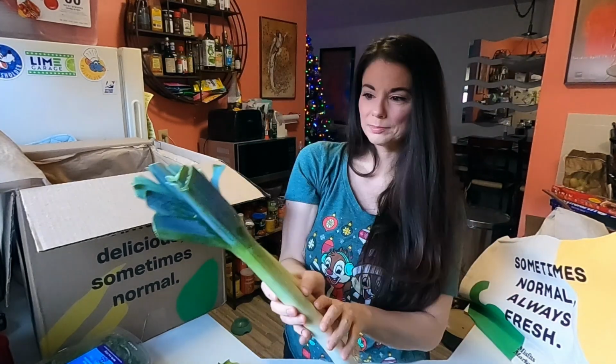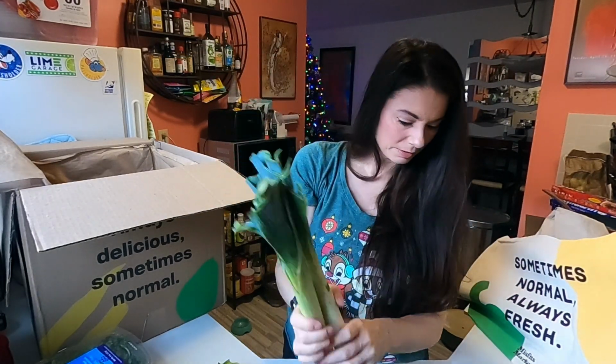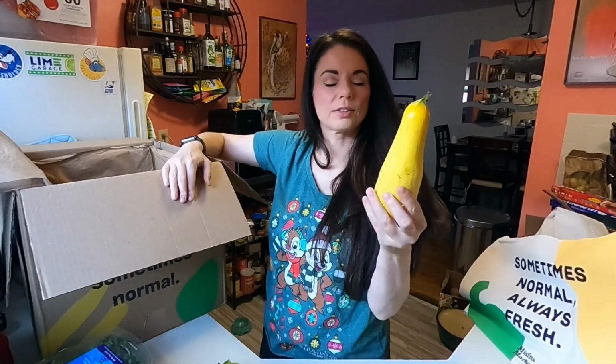Two leeks. These look pretty good. A summer squash. There might be another one in there. It's rare that you get one of something, so I'm sure there's another one.